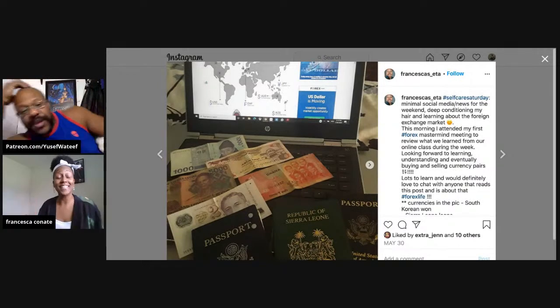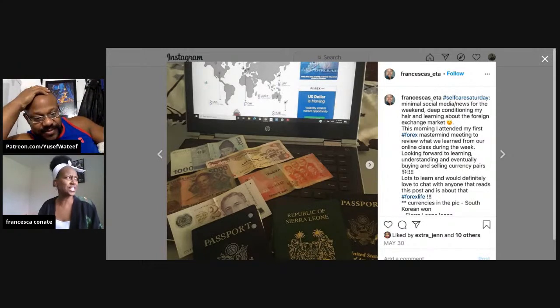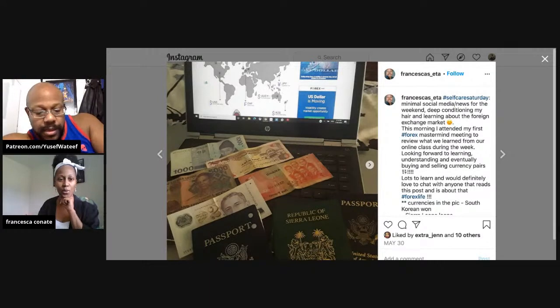Time to grow. Yes. On your Instagram, I'm looking at this picture. I see 3 passports laid out. You have 3 different passports so far? I do. Actually, I think I have 4. One is my Sierra Leone passport, which is expired, and I would absolutely love to get that renewed and upgraded to an ECOWAS passport, which is Economic Community of West African States. Having that ECOWAS passport would allow me to travel visa-free to about 13 to 15 West African countries.